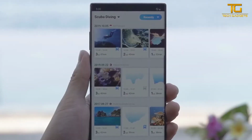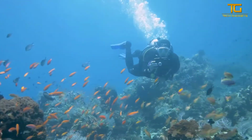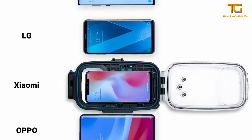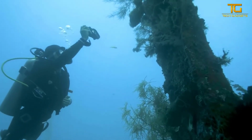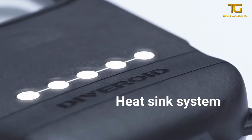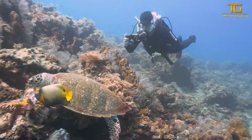With Diveroid, you can dive to a depth of 60 meters. It also increases safety. In an emergency, you can easily send a distress signal along with your location. The official application gives you advice and warns you of any threats as well. For example, if you're diving too deep or surfacing too fast.